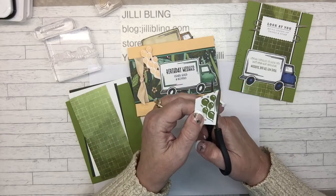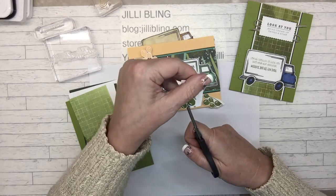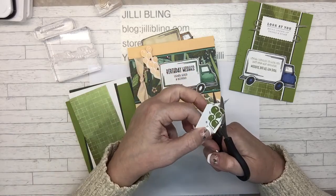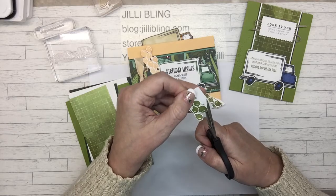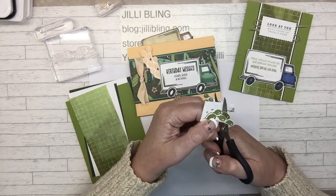Let me see if I could cut. I'll cut like Michaela. I'm cutting like Michaela. She's even faster though.